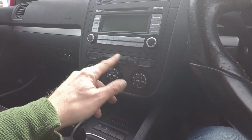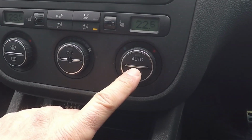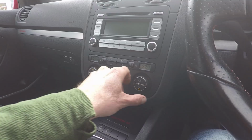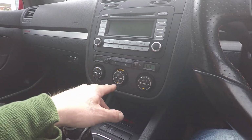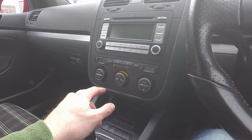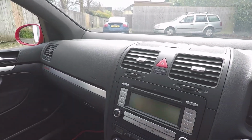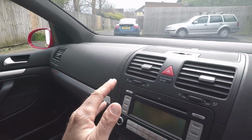I can't remember now, but some might have Econ. If it does say Econ and the light is on, that means the aircon's not on, so make sure Econ is off, and then lower the temperature. Make sure you do both sides, and I'd put it just on the vents up here, and then close off the side ones, and then you've got all the air coming here.